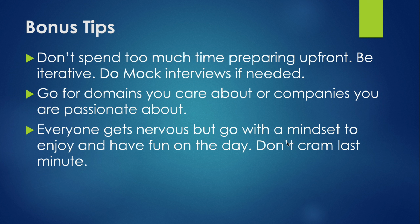But try not to let that get too much in the way, and go with a mindset to enjoy and have fun. Especially, don't cram last minute. If you have an interview at 11 a.m., wake up in the morning, do your exercise, brush your teeth, and just go into the interview. Do all of that the day before, and then on the interview, going with a calm and relaxed mind is going to do you so much better, because if you're stressed, that's going to work against you. Even if you know everything, even if you are very skilled, the stress is going to work against you. So just be very relaxed and calm on the day of.